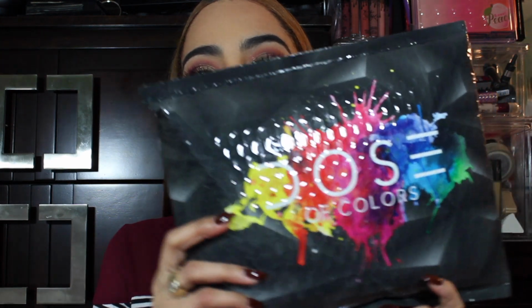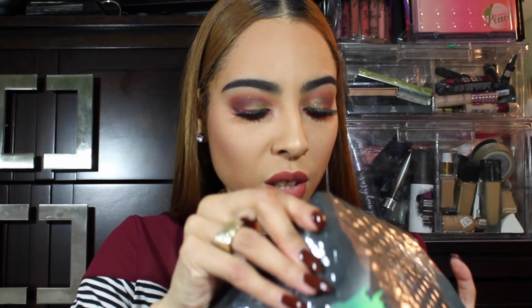We got my Dose of Colors package. Man, was I so excited to see this in the mail, or just to order these, because I've never gotten Dose of Colors anything before. Or am I lying? Yeah, I'm lying. I got the Desi X Katie collection, not the entire collection. I got the 2 twist up lippies, the nude ones, and I got the liquid lipstick, Hot Fire, I believe.